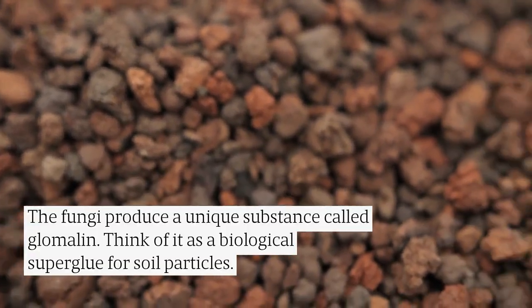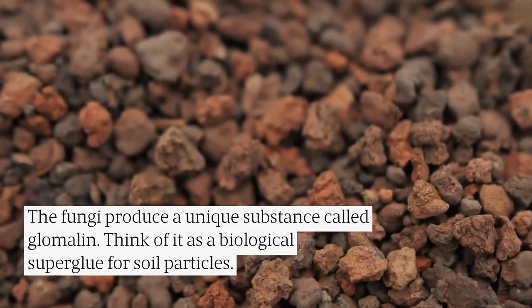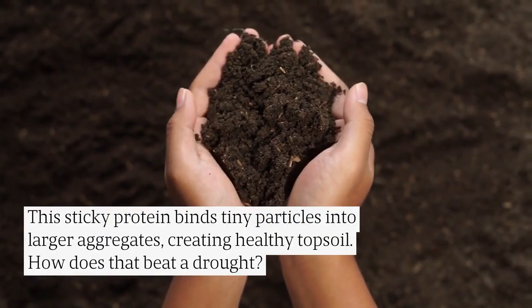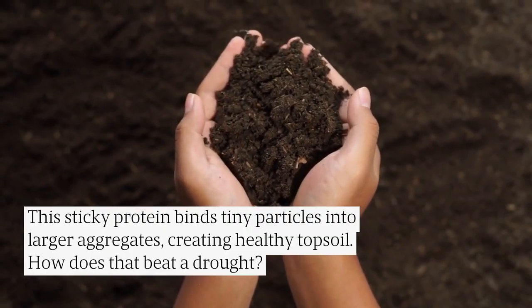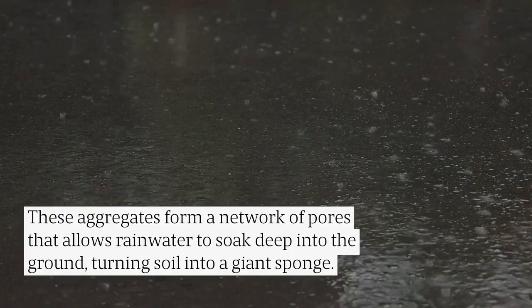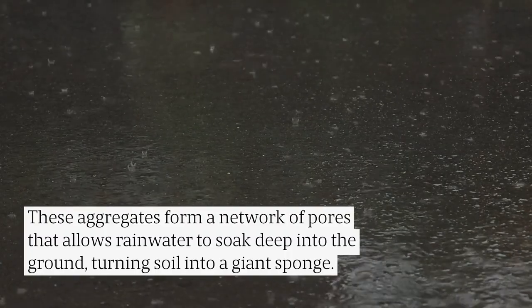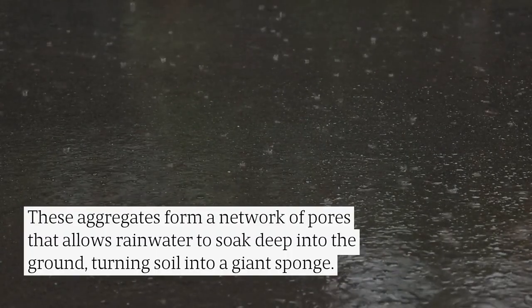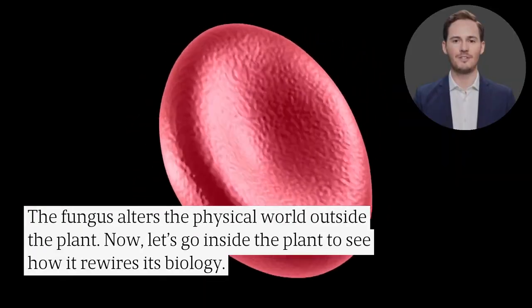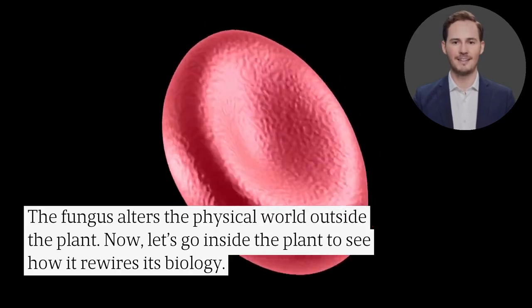Think of it as a biological superglue for soil particles. This sticky protein binds tiny particles into larger aggregates, creating healthy topsoil. How does that beat a drought? These aggregates form a network of pores that allows rainwater to soak deep into the ground, turning soil into a giant sponge. The fungus alters the physical world outside the plant.